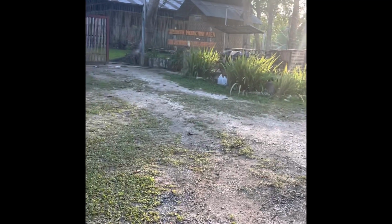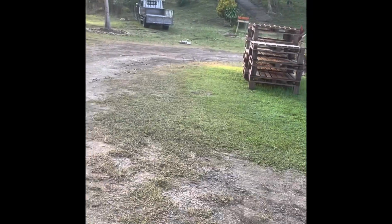Let's go over here. This is so nice. It's very easy, very nice to walk in. There's a family over there. This is the kitchen, connected to that. There's like a sign over there. There's their mushroom production area. It's a car and there's a dog.